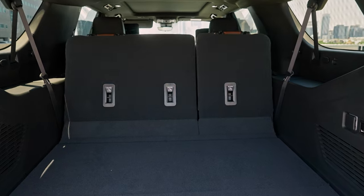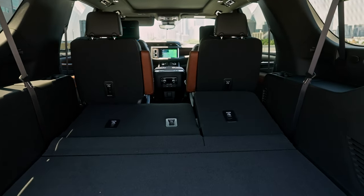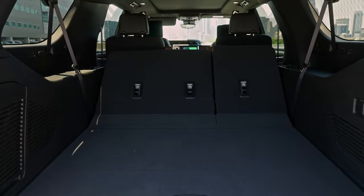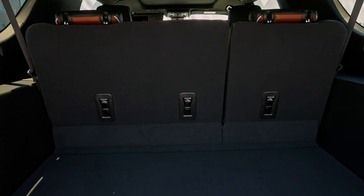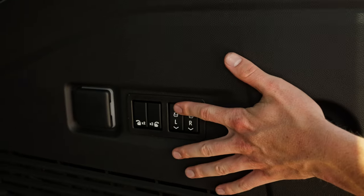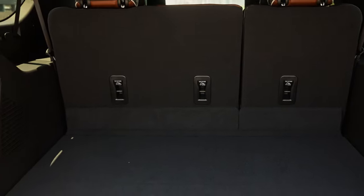and now it feels like the entire car has a whole new level and amount of space. But a lot of cars, once you lowered them, you had to pick them back up. Not anymore with these. Simply use the power button right here and your seats will raise back up.